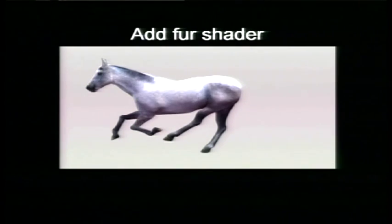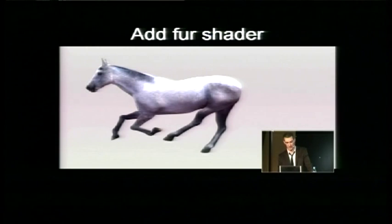And then I added a fur shader, which is also running deferred. It's a lot easier. Again, it's a good use of deferred texturing, with a raycast to step into the fur.